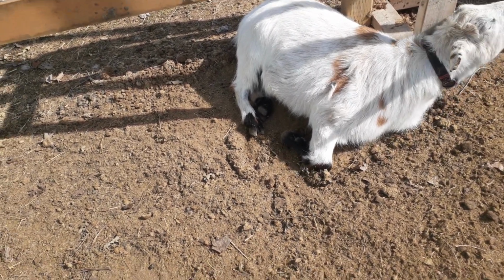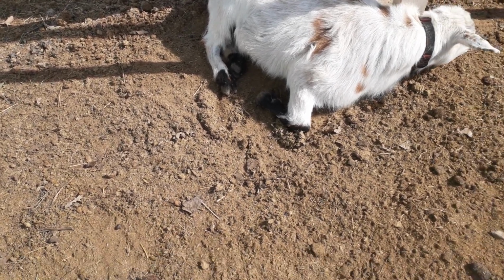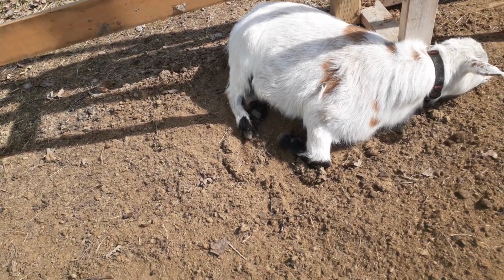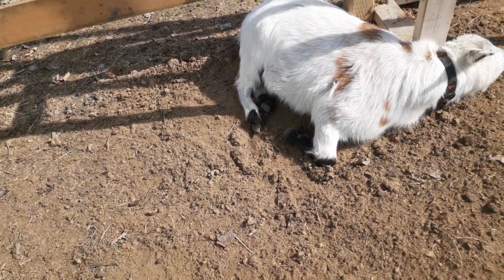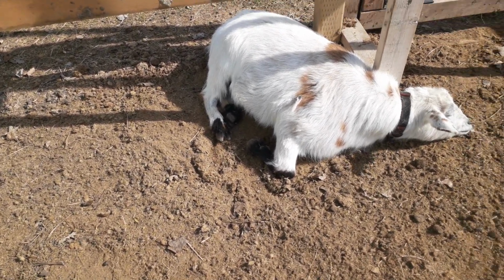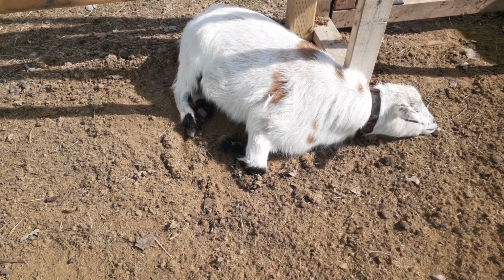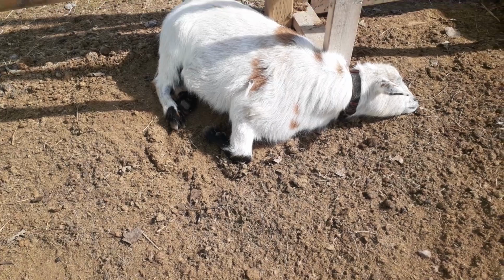Set up a time to view their animals and their setup. Ask for references, and you don't necessarily have to ask for references from the breeder. In today's world of being on the internet, you can join your local Facebook groups and you can ask people there. You can say, I'm looking for registered fainting goats in my area.